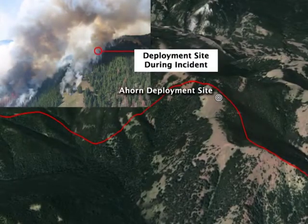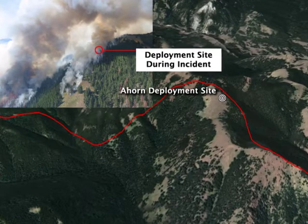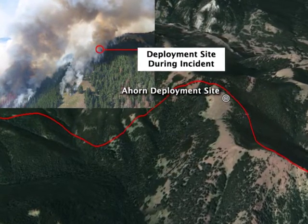This afternoon, flames, heat, and smoke on your division will suddenly force you into your fire shelter for almost 20 long minutes.